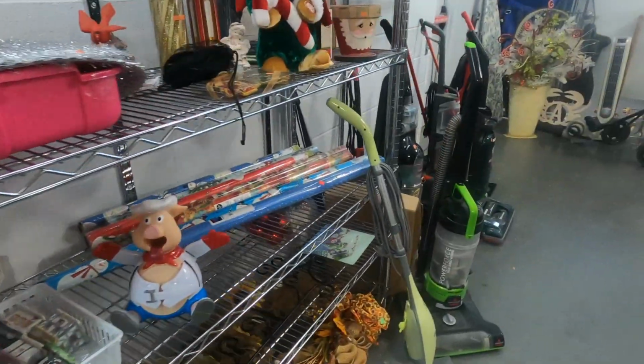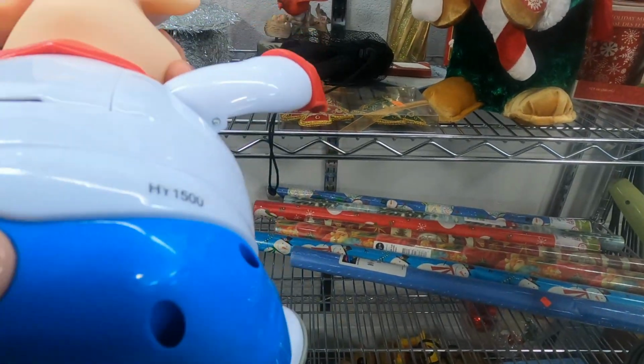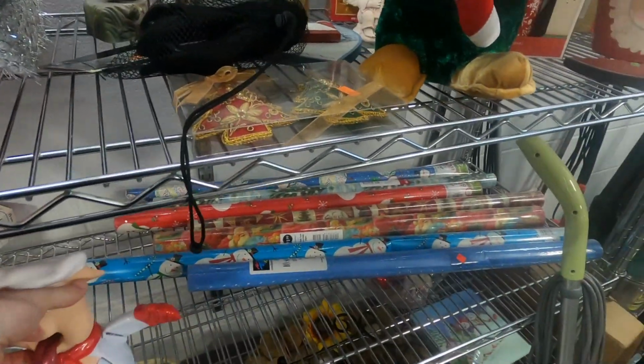I usually pick those up, but I left that just because it did not have the inside silicone tray. And this pig down here is just really cool looking. I was hoping it was going to be older. I don't think it is, so I put it back and nothing found here.